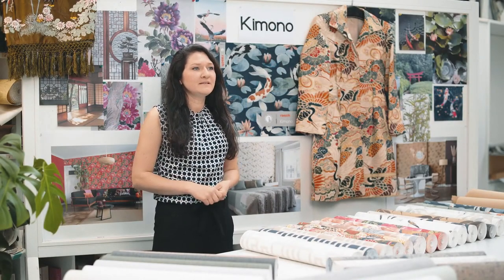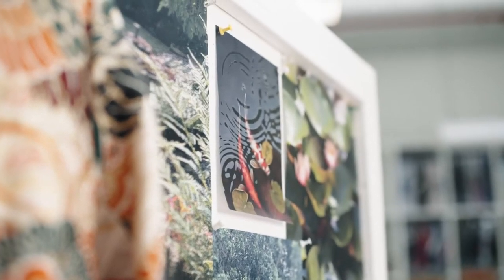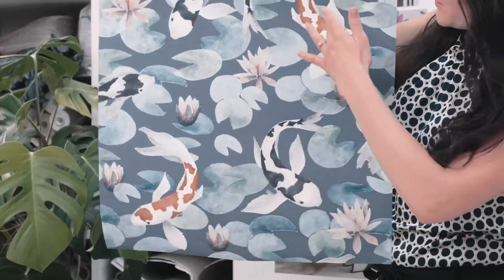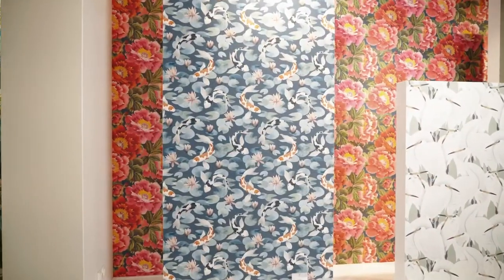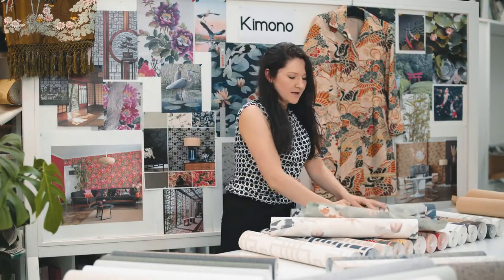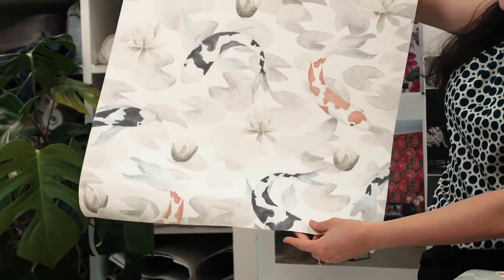If you have the opportunity to go through a garden, you will see what a calming effect the interaction of perfection, nature, and architecture has on us. In a Japanese garden, you can see koi carp, like you can see in this first design. You see how they move between the water lilies and proudly present their bright colors in the deep blue water. We also have other colorways, like this green one, and a very light one with beige and powdery pink.